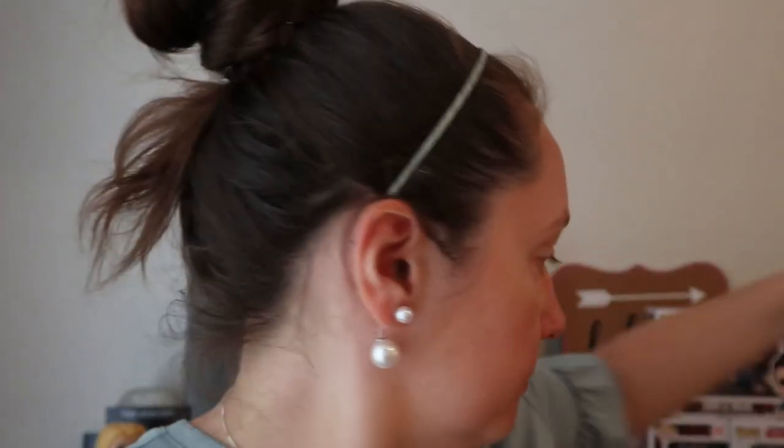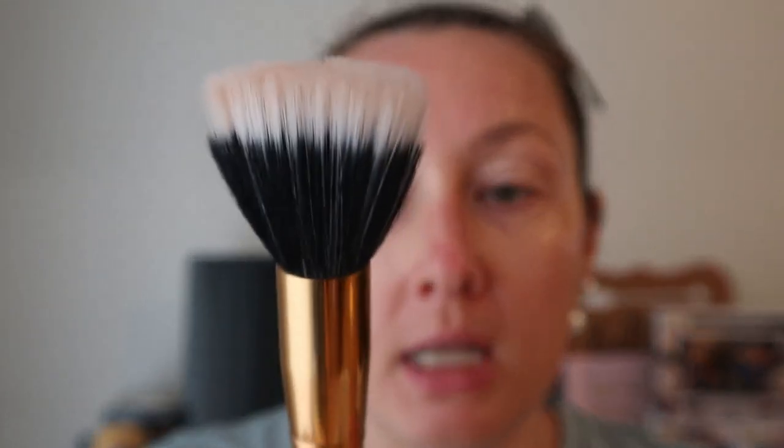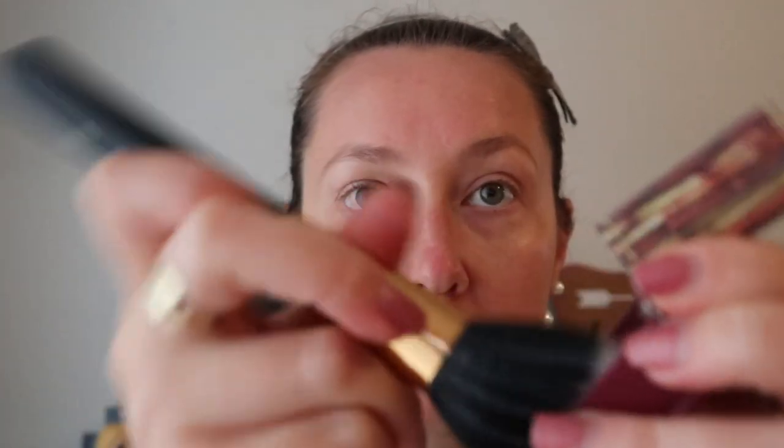So yeah. And I only brought two brushes in my bag. One of them was my BH Cosmetics Duo Fiber brush. So this is the brush I would use for bronzer. So I just dab it in, tap off any excess, and just lightly blend.